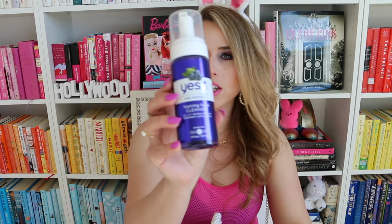So this is my favorite face wash right now. It is the Yes to Blueberries Age Refresh Foaming Cleanser. My best friend Becca, who I have talked about in many videos, is in Denver, and when we went to Stagecoach last year, she introduced me to this brand. It's all organic, it's great, I love it.